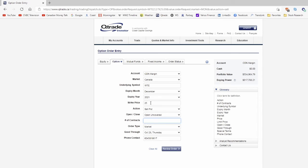So with the strike price being 25, I usually aim to be on the hook for a $5,000 to $10,000 per trade. And so if I wanted to be on the hook for 5,000, I would enter two, because that means 200 shares. 200 shares times 25 is 5,000. If I was braver and I wanted 7,500 to be at risk, I would put three. And if I really love this stock and I wanted $10,000 worth, I would put a four.